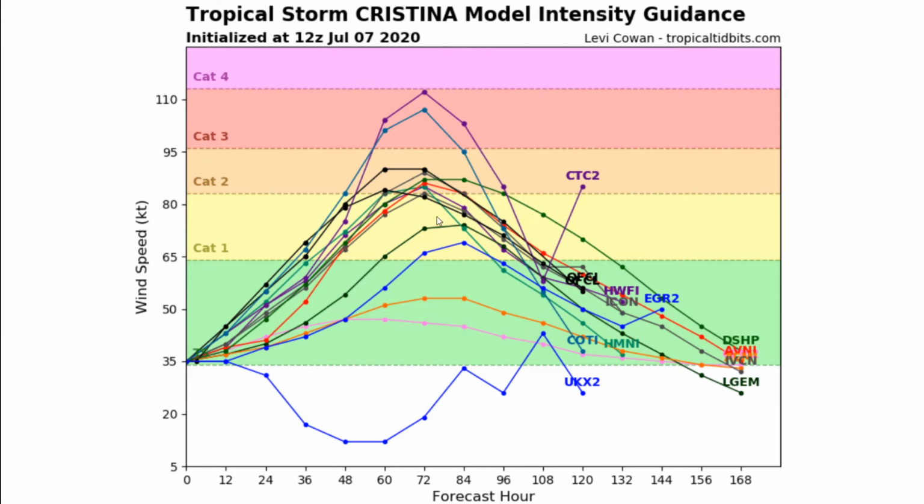This could go all the way from a tropical storm at about the next 2 days to, within the next 72 hours, so within a 24-hour time frame, potentially becoming a Category 3 or a high-end Category 2. Most of the models bring this to a high-end tropical storm or a high-end Category 1, and most of these actually bring it to a lower to medium level Category 2, and two of these models actually bring this to a high-end Category 3, almost a Category 4.